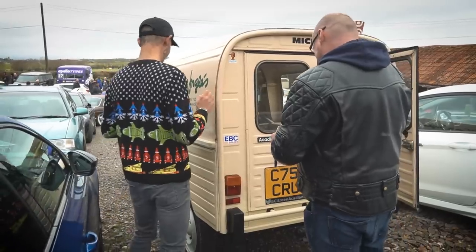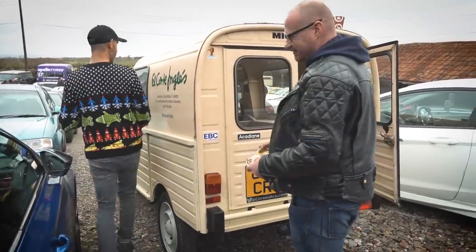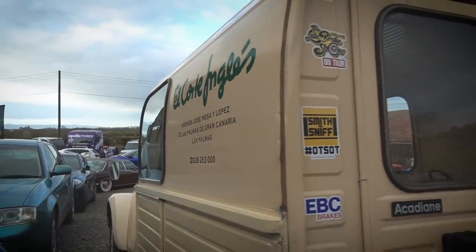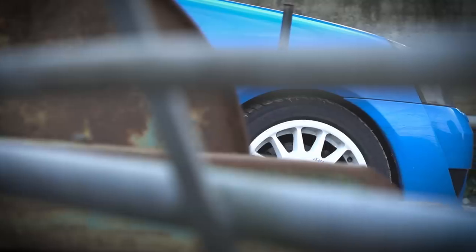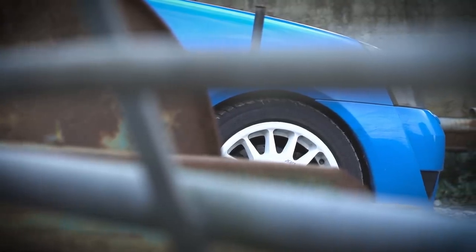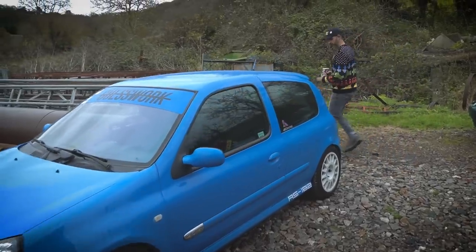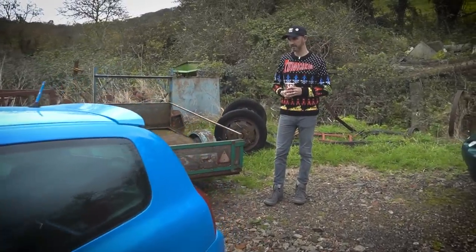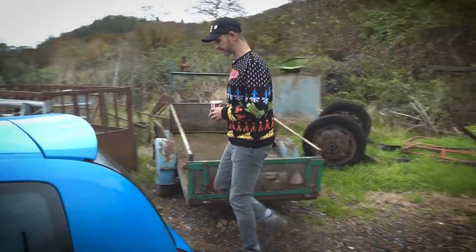But the longer chassis doesn't get quite so much roll. It's great. This is my favourite model. There you go. I like Dianes a bit more than 2CVs, and I like the van. My favourite era of Clio. I love this shape of Clio. 182 Renault Sport. Proper little car these are. I do fancy one of these actually.